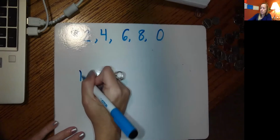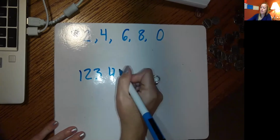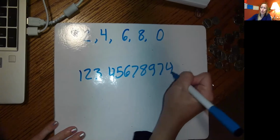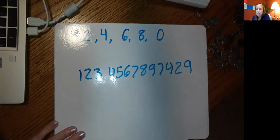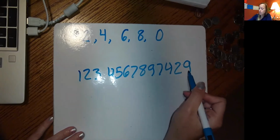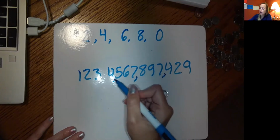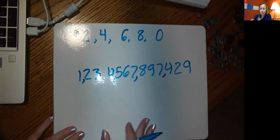I'm going to just write another number. 1, 2, 3, 4, 5, 6, 7, 8, 9, 7, 4, 2, 9. There's a big number. Oh my gosh, I don't even know how I would read that. But I do want to show you that when you're writing numbers, like you saw me put those commas in, you always go in groups of three. 1, 2, 3, comma, 1, 2, 3, comma, 1, 2, 3, comma. So that is one ginormous number. Numbers are so amazing. They could go on forever.